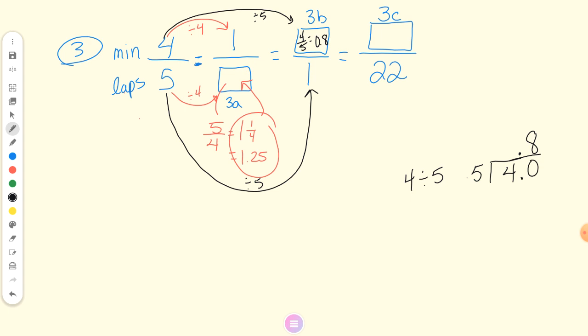For 3C, we can use any of the ratios to build up to 22. Can I easily get 5 to 22? Can I easily get 1 1/4 to 22? Jalen, can I easily get 1 to 22? Yes, by doing what? Times 22. So on top, we could do times 22. So you could have done 4/5 times 22/1, or you could have done 22 times 8 and then counted up one decimal place.